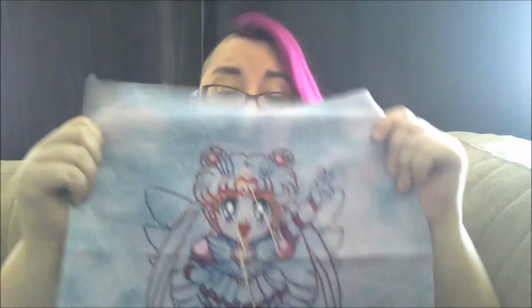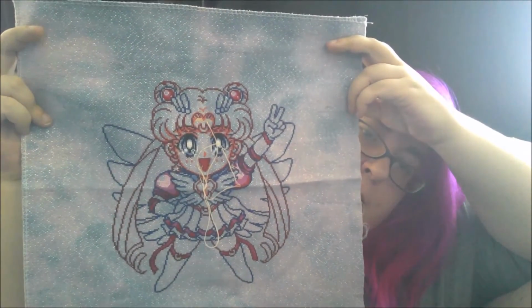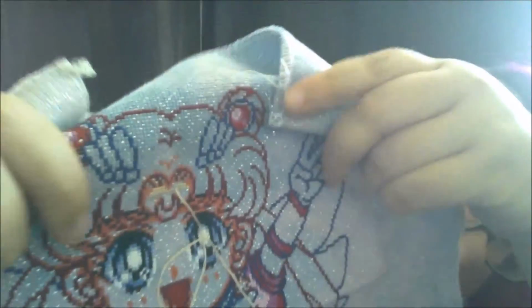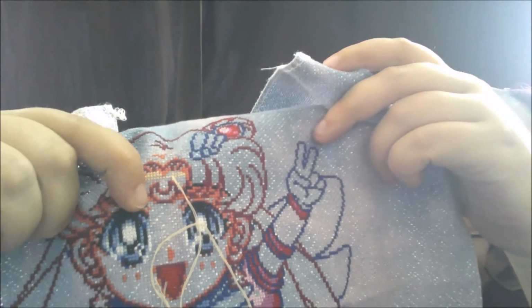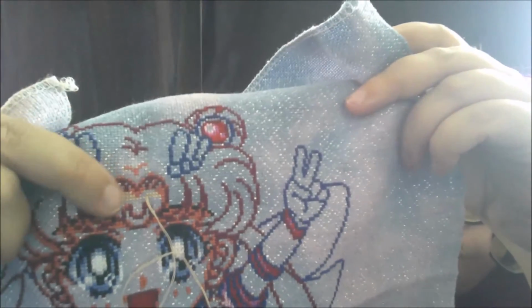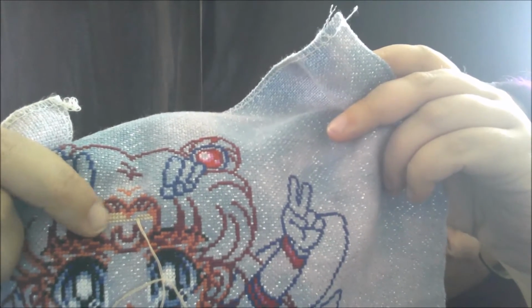So this is Sailor Moon, Eternal Sailor Moon. This is one of my oldest WIPs right now. Actually, I think it is my oldest WIP right now. As you can see, I don't know if any of you remember, the problem I was having with this is this dark orangey color around her hairline. Basically the darkest skin tone is coming out way too orange, especially compared to the flesh tone, which is coming out strangely way too yellow.